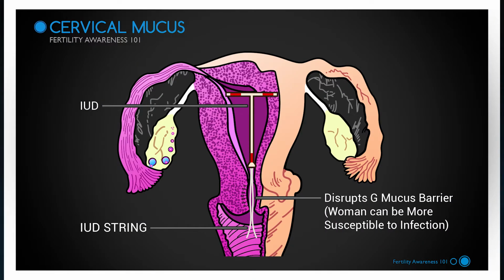G mucus contains antimicrobial agents which protect upper genital organs. When a woman has an IUD in place, the string that hangs out of the cervix disrupts this mucus barrier and can make a woman more susceptible to infections.